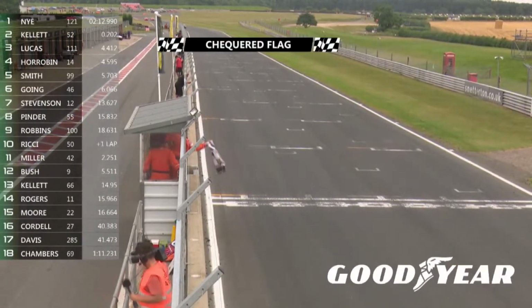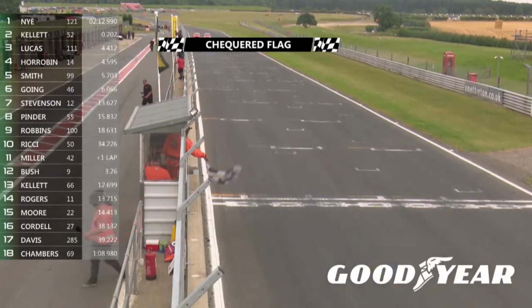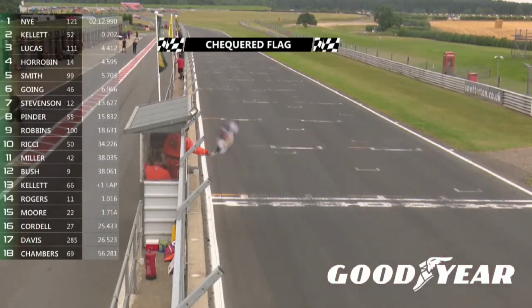There might be a change on at the back of the field. So just at the top of the shot here. So Marco Ricci will come across in P10. For P11, it's side by side. It's Miller or Bush. Who's it going to be? Side by side. I think Miller got it just on the line. He did, and by the smallest of margins, 26 thousandths of a second, which is close.